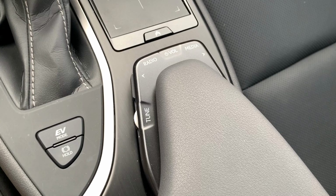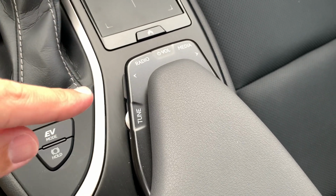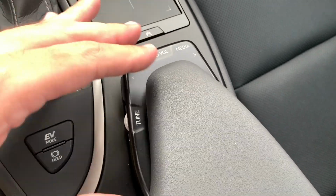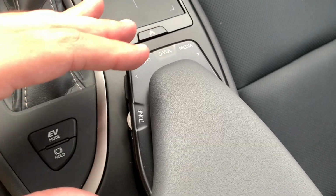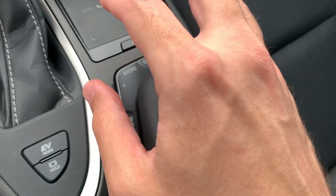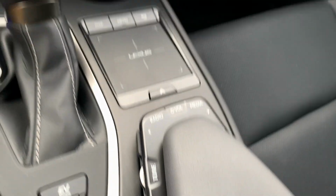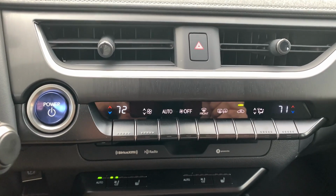Another issue I have with the UX as far as commuting in it is the audio and infotainment controls. Now I have to say, this is a pretty cool setup here because it's tailored to the shape of my right hand. So I like that. It shows that Lexus was thinking of something different, but to me, nothing is better than traditional volume and tuning knobs.